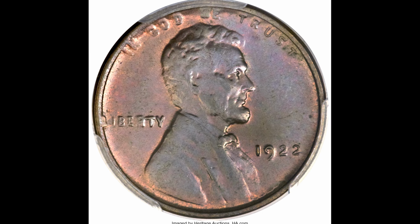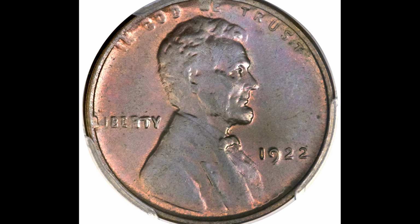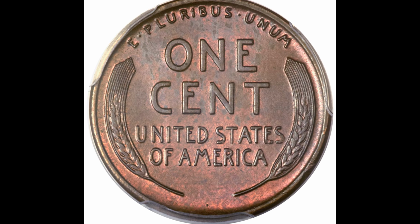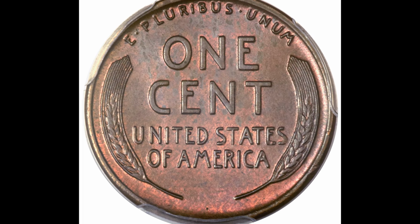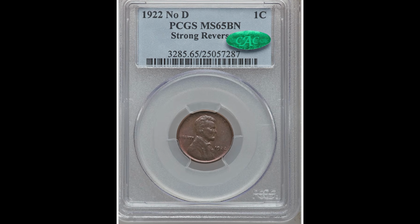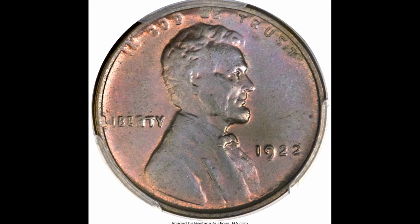So this is a fun coin. I always enjoy this coin. This is a 1922 1 cent coin. Now this one was graded by PCGS a mint state 65 with a CAC sticker. Again, we know what the CAC sticker does, and we also understand that the mint state grade of a 65 is pretty high. This coin sold for $82,250, and this is the biggest reason why.